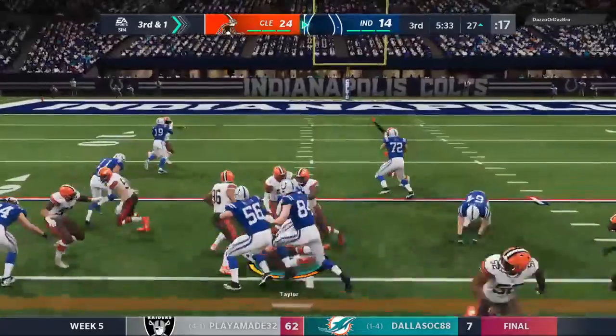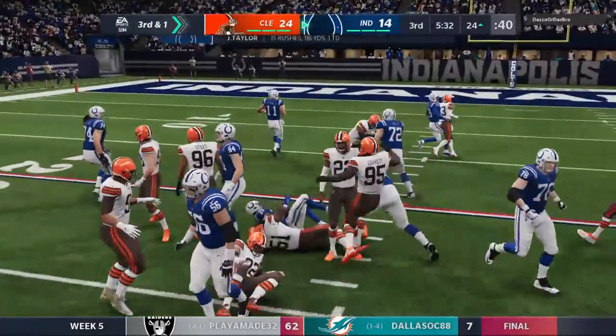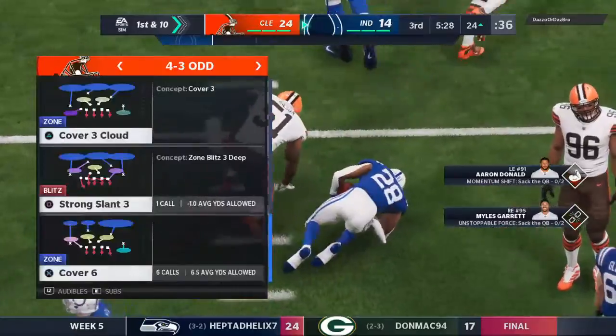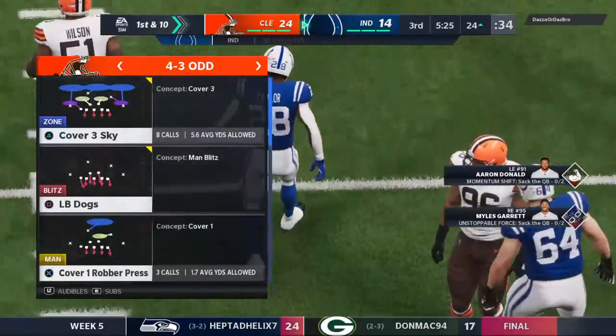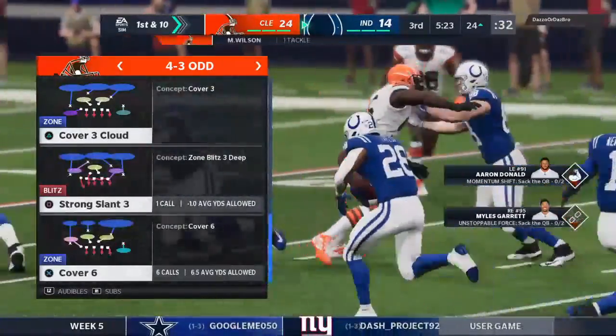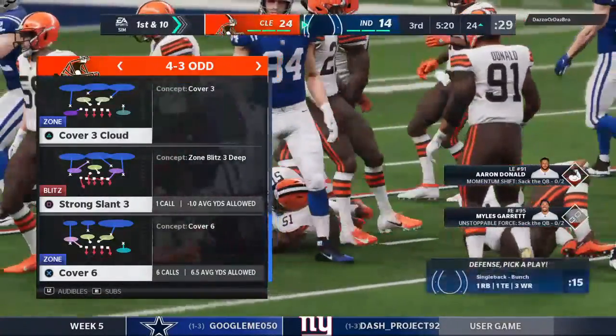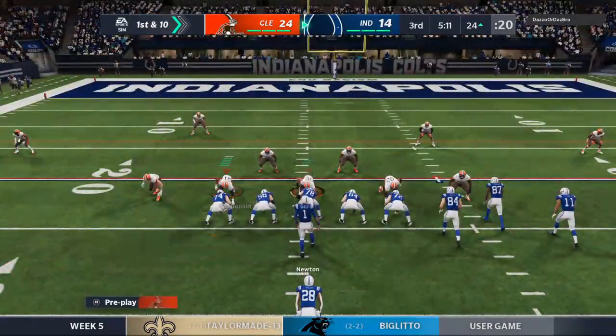On 3rd down, here's Taylor. And he gets the 1st down here as he's taken down at the 24. Give him 3 yards and a fresh set of downs. That right there, a good sign for a team that's had trouble converting 3rd down so far this year. They're in the bottom 5 in the NFL, but they come through there.